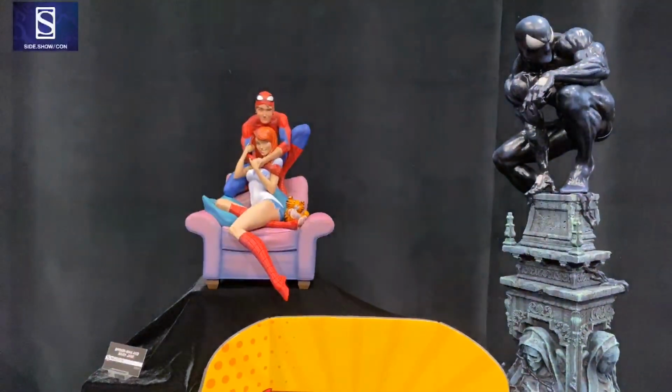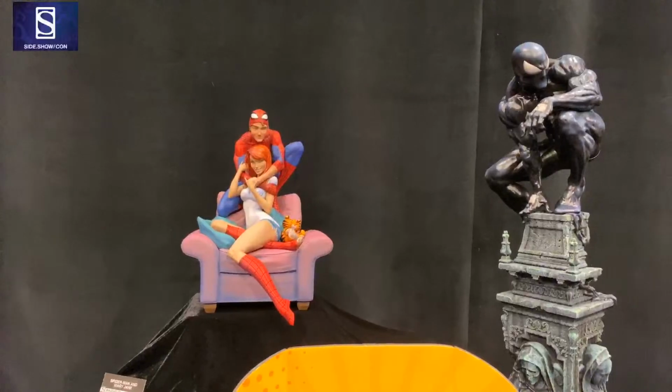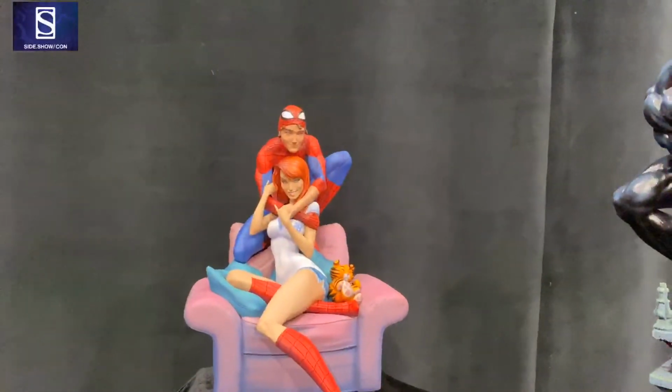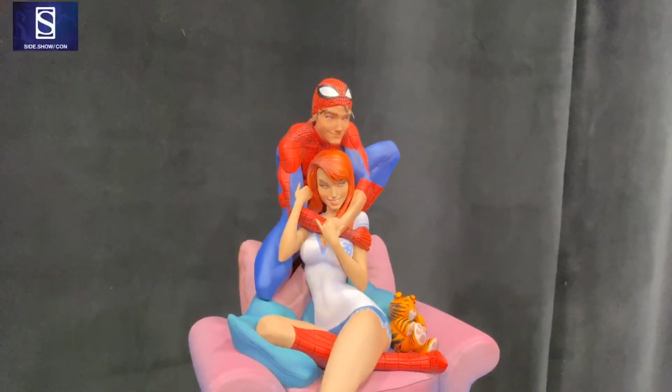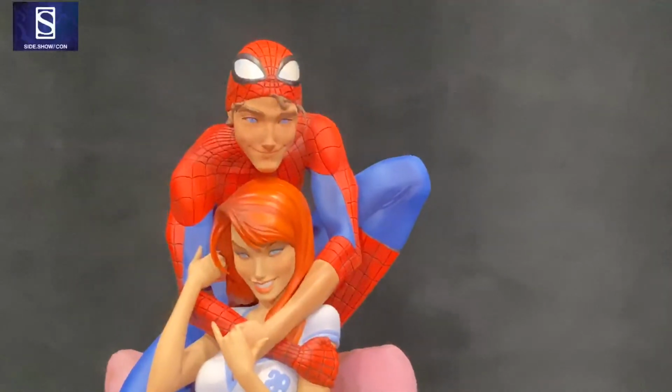But while you are here, Spider-Man and Mary Jane, this is a maquette, of course, inspired by the iconic artwork of J. Scott Campbell, who is a fan favorite comic book cover artist as well as interior artist. This is based specifically on the variant cover Amazing Spider-Man Renew Your Vows #1 that was produced during the Secret Wars 2015 event.